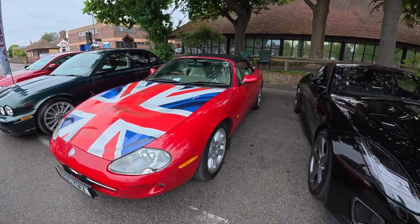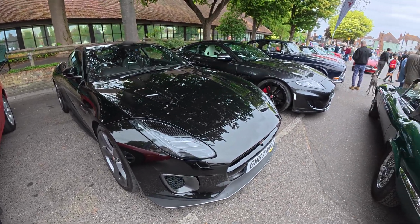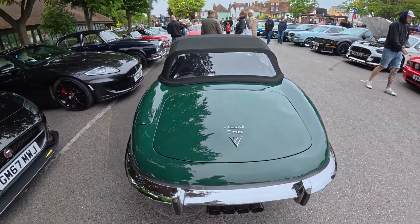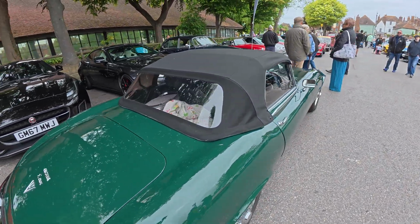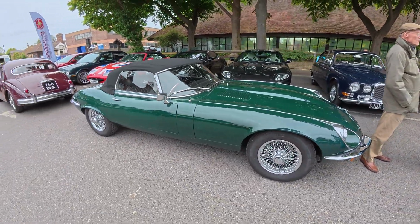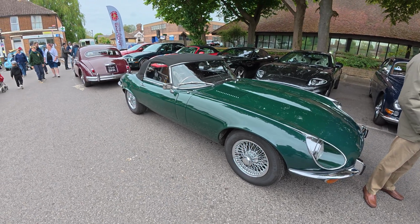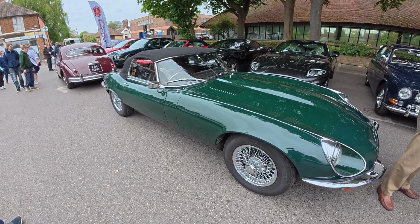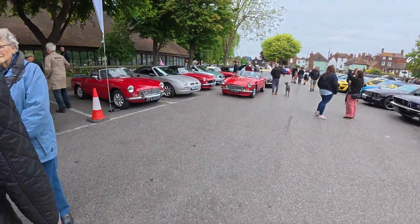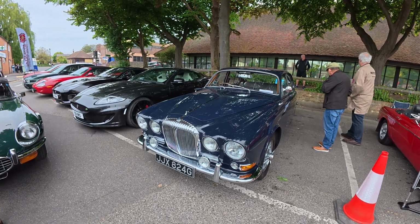I'm hearing another car turn up. Some do turn up late. There's a whole load. Oh, E-Type V12. Nice. Yeah, so that's an E-Type, XKE as some people call them. You see the way that fits? That fits over there. Right, if we just swing round, oh, there's a Daimler.